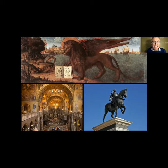Or inside the Doge's Palace, by the much-loved artist Carpaccio, his depiction of the Lion of St. Mark, which represents, of course, a lot more than just the evangelist St. Mark, also representing the city, republic, and empire of Venice. And uncharacteristically for a feline, but characteristically for Venice, this lion has got 2 feet in the water and 2 feet on the land.